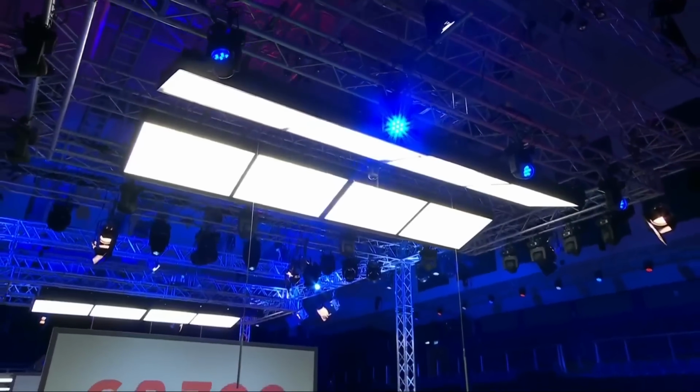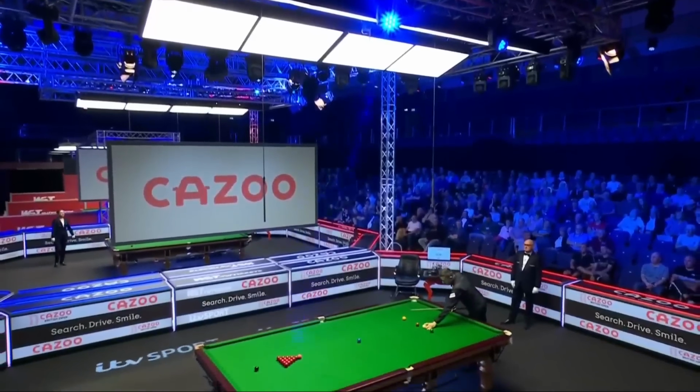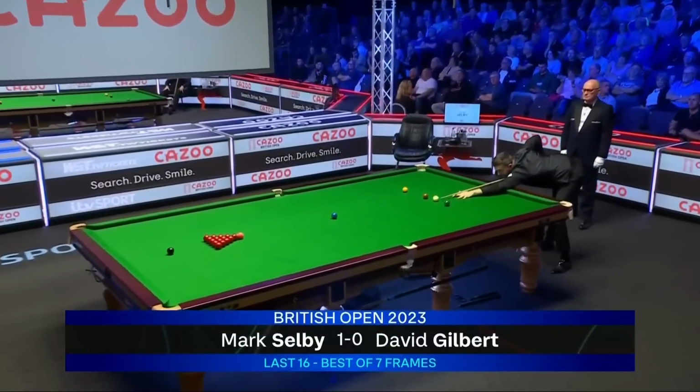Welcome back to the Centaur in Cheltenham, the second day of the Kazoo British Open. Mark Selby's night here as the field is reduced to just 8 for the quarterfinals tomorrow. Mark Selby has made a good start. He leads Dave Gilbert 1-0.